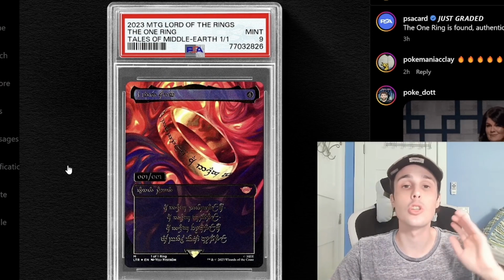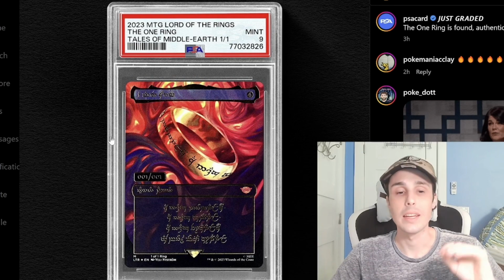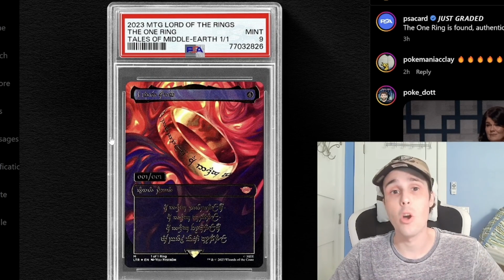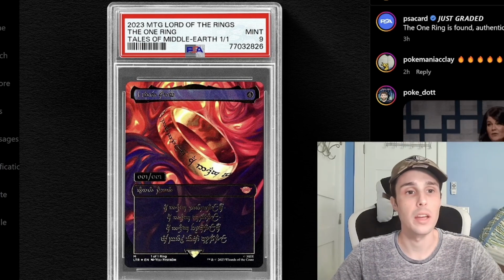Apparently, there was a $2 million bounty on this card, and it got a 9. Is that an epic fail or not? Let me know in the comments, and let me know what you guys think about this whole thing.